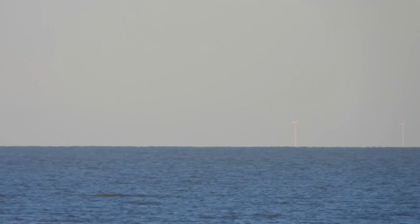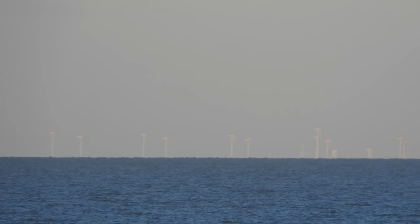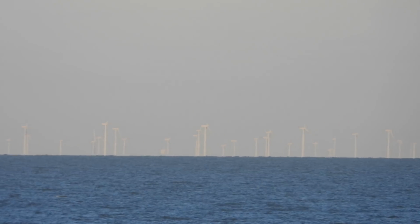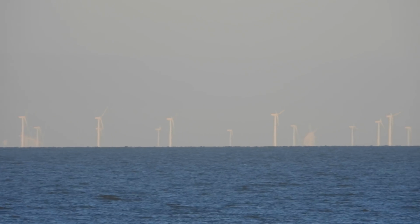And this is just to my little troll friend, who says that these turbines should not be seen from this location, because the last time that I put a video out from here, we had blockage and we couldn't see these turbines.